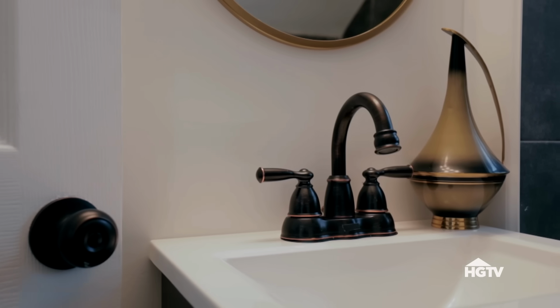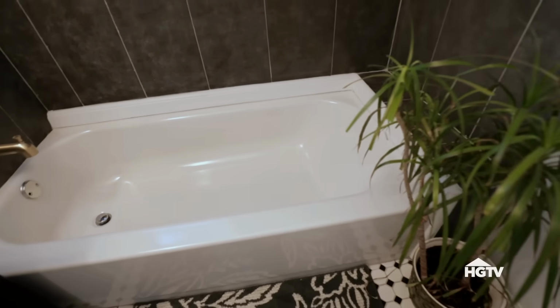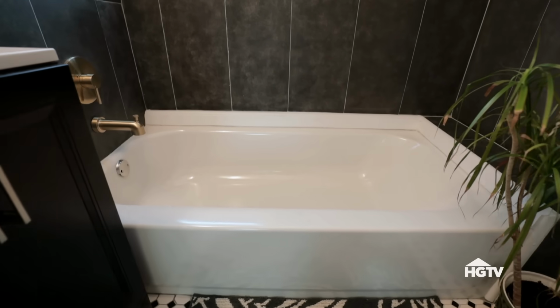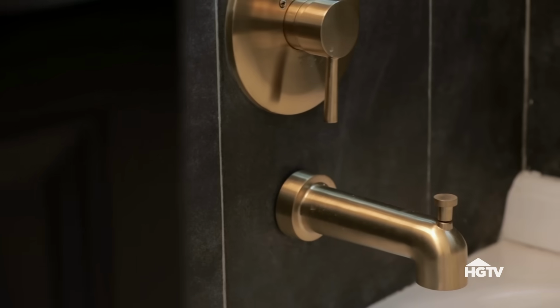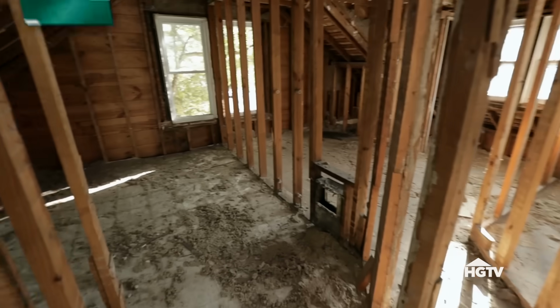Here's the full bath. Look at this. Oh my gosh. The bubble bath is going down. Makes you feel like you're laying in the spa. It's giving me that chic Art Deco kind of feel. I like the gold accent on the shower head. You'll notice the touch of metallic in every room. You guys did a great job on this.